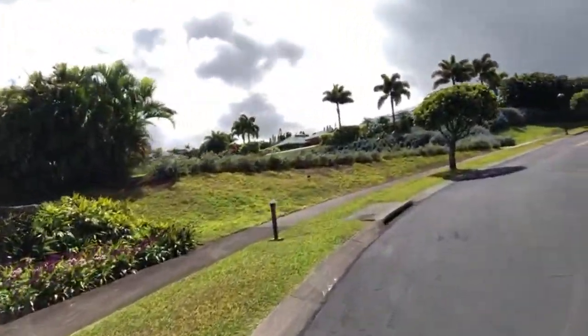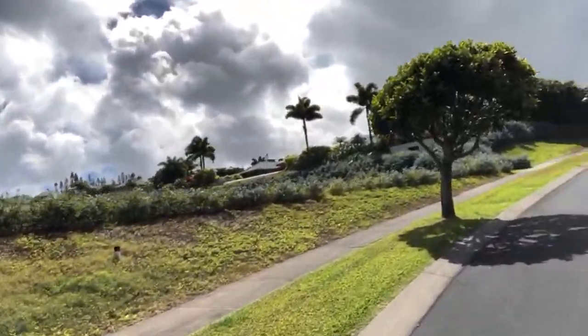All right, now we'll head up this hill and conclude the tour here shortly.